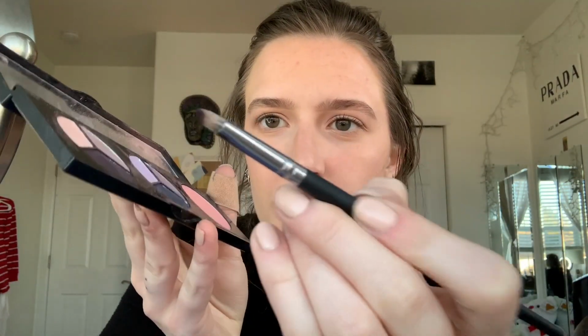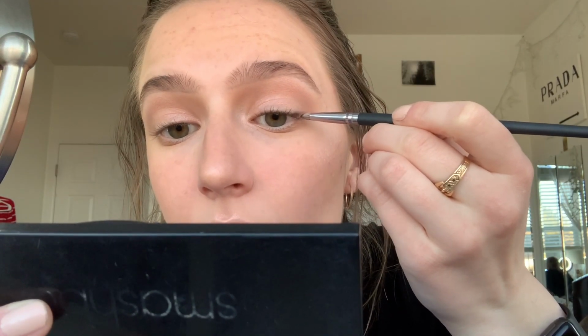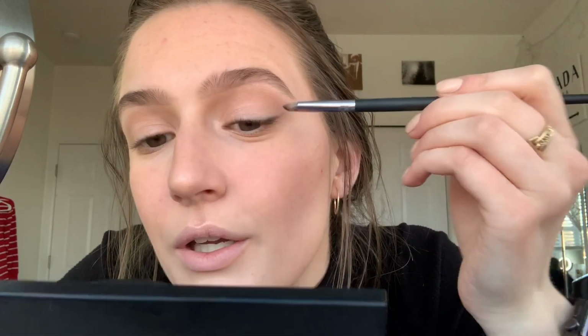What I find easy is to tap it like this, so only one side has it, and then tilt it that way and just get right by your lashes, and then just pull up naturally. I don't know if I'm horrible at this or if y'all are gonna get this, but I look down and it's kind of a different line, but it's okay. So this is the finished eyeshadow.